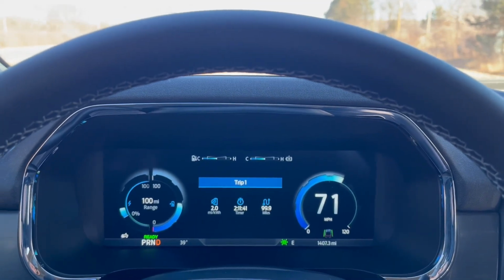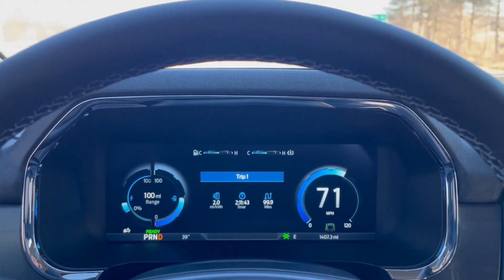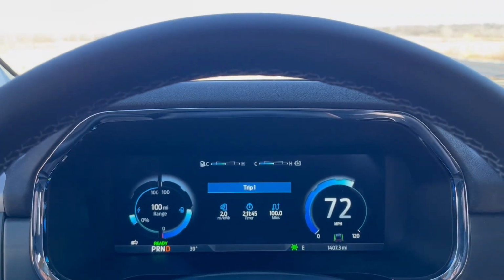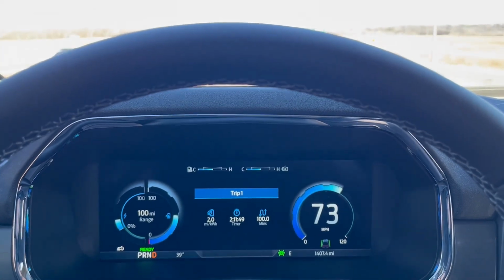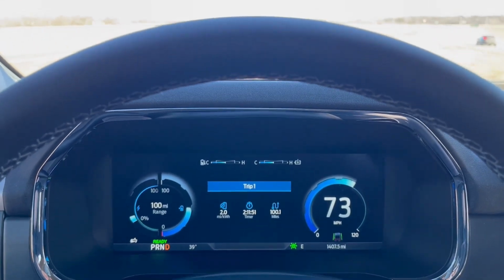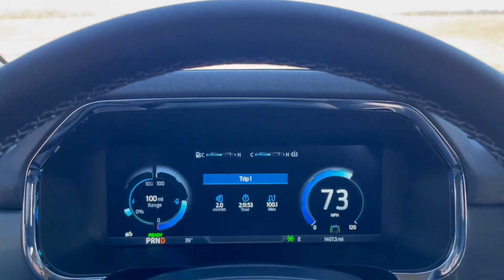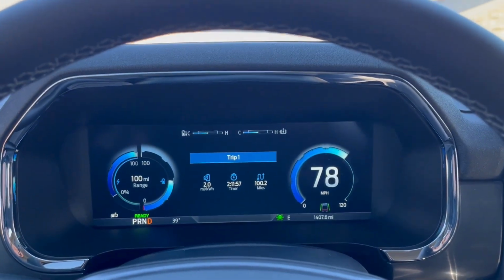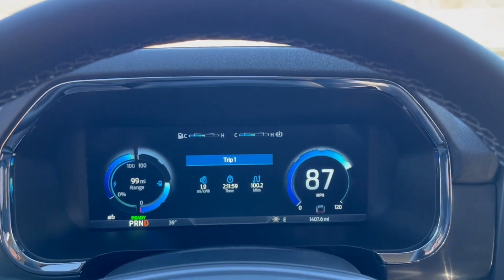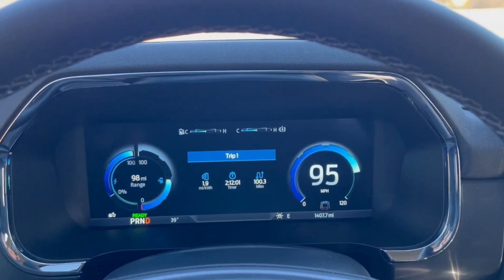All right, we're well into our journey here, just about 100 miles, and I'm going to take this opportunity, because I got a nice straight stretch of road here, to show you just how fast this truck is. So I'm rolling like 75, and just watch the speedometer when I drop the pedal here. The front end lifts up, and this thing just takes off like a rocket.